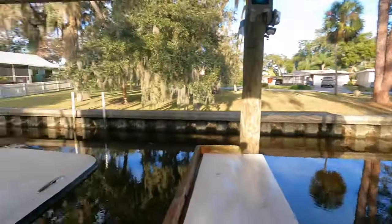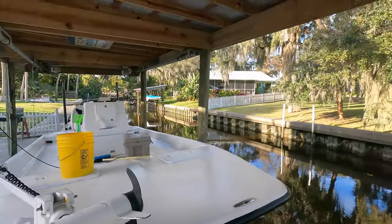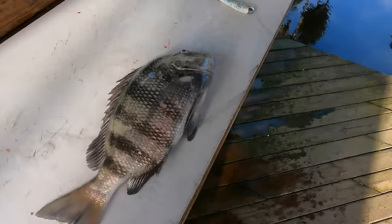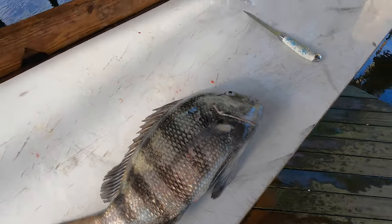Guys, we're back at the dock. Everything's finally cleaned up. We got the boat all cleaned up. Our fish right here on the fillet table, and he is a good one. Check him out. 18 and a half inches, and I'm pretty pumped. I get to cook this up for my wife. She's just got home from work, and I'm gonna go ahead and fillet this bad boy up.